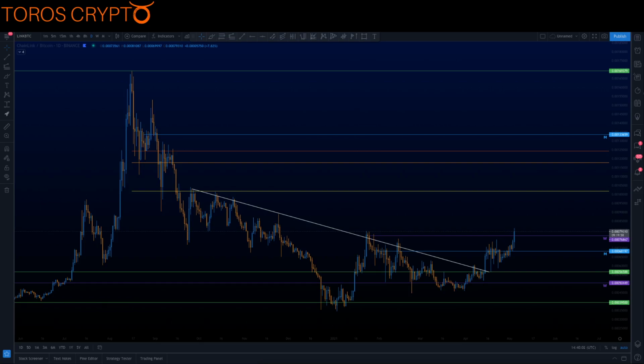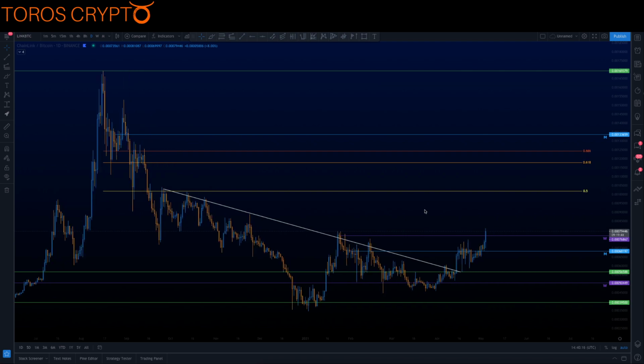Hello everyone. For the past few days I've been promising everyone a detailed analysis on Link. I finally had a chance to sit down and look at the charts here, and it looks like we are attempting a breakout right now, which is very nice.